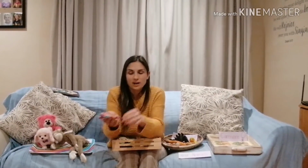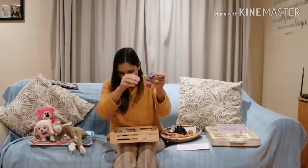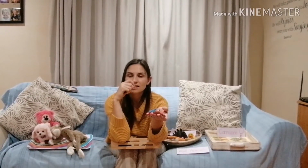Now this is a tricky one. This is a little frog. Do we have another one? No. What do frogs eat? Who knows? Do frogs eat plants? What do they catch with those sticky little tongues? They catch bugs. So they are actually carnivores.